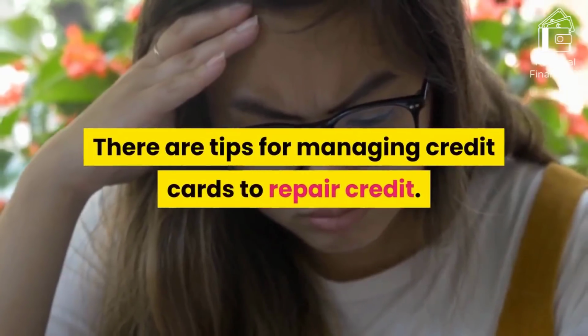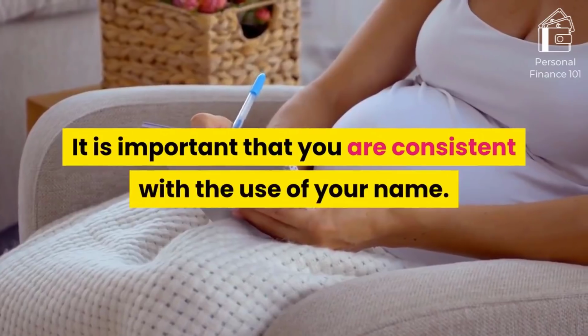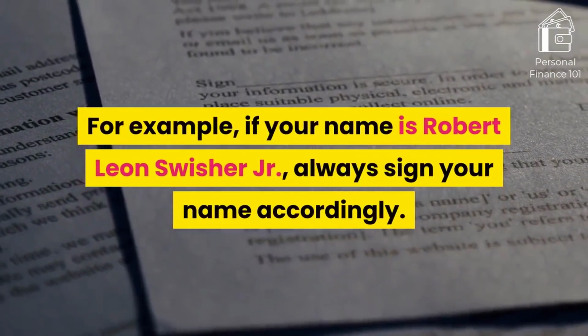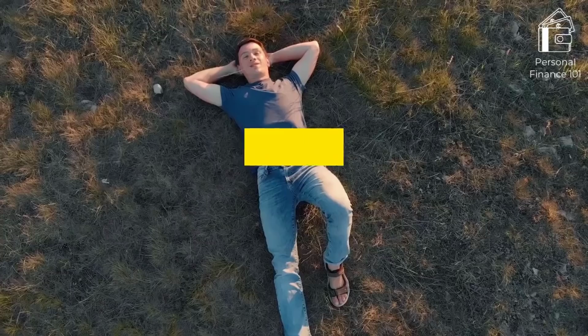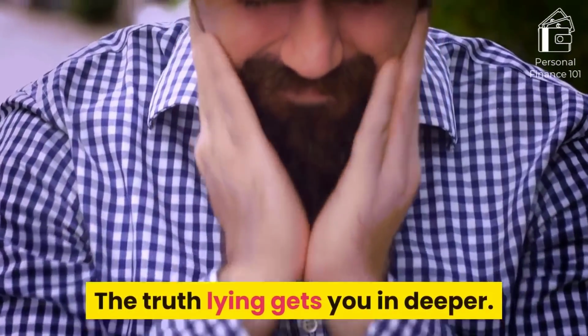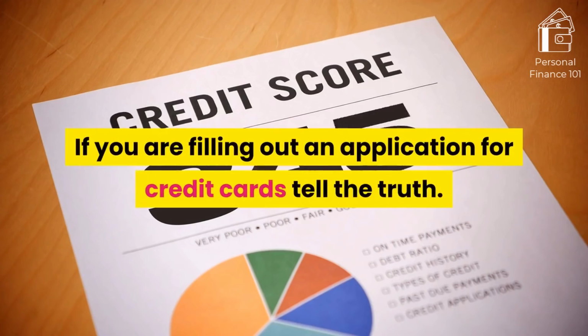There are tips for managing credit cards to repair credit. It is important that you are consistent with the use of your name. For example, if your name is Robert Leon Swisher Jr., always sign your name accordingly. Do not use your card dishonestly for advantages. Few people believe that lying can get them out of a problem. The truth: lying gets you in deeper. If you are filling out an application for credit cards, tell the truth.